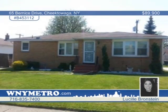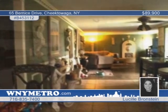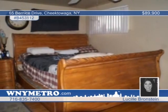This wonderful three-bedroom, one-and-a-half-bath maintenance-free ranch features an open, bright floor plan that includes crown molding, ceramic and hardwood flooring, newer hot water tank, sump pump, and updated windows. In the Maryvale School District near the park and shopping, this home is situated in an excellent location. Contact Lucille Bronstein for a private tour.